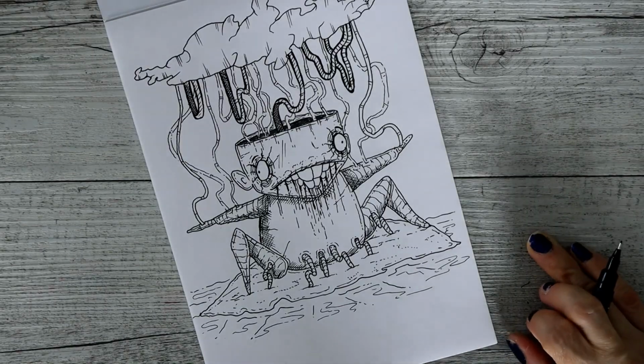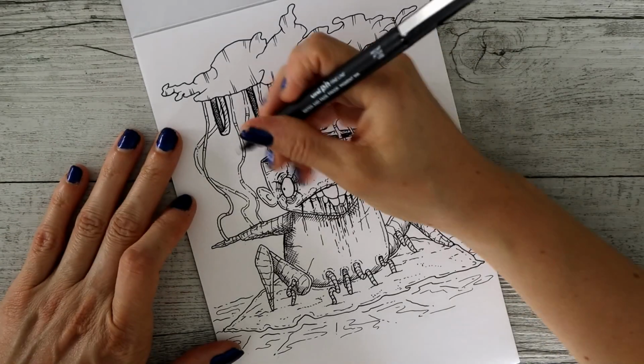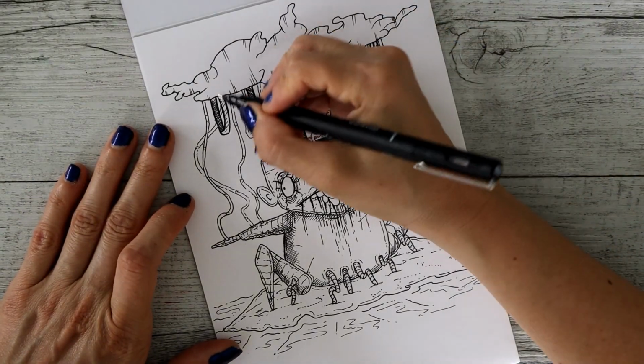Shit, the rain's coming in the door. Nearly wet everything. That's what I mean, it's erratic bloody weather at the moment.